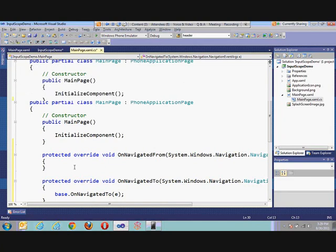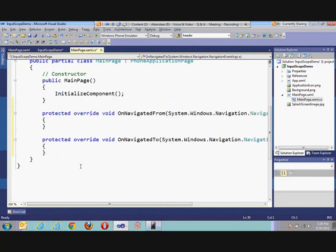So now we have the framework for our tombstoning code. Bottom line is, each time this page is switched away from, the virtual method named OnNavigatedFrom is going to be called. That's where I'll write my state out, and I'll write it out to the page state repository. And each time this page is displayed or the application is reactivated, since it's a single page app, the virtual OnNavigatedTo method will be called.